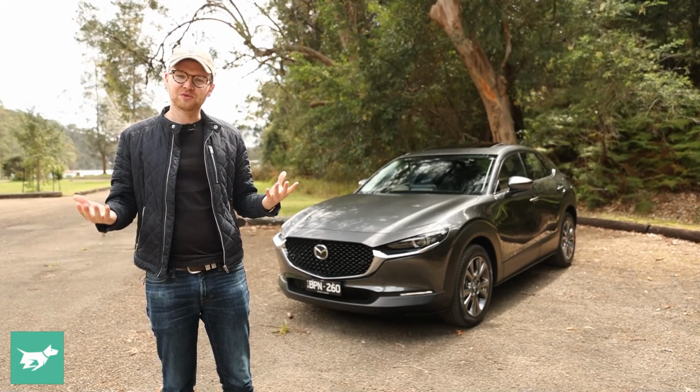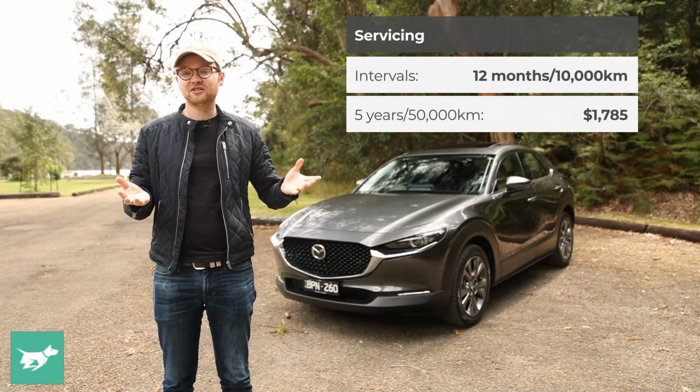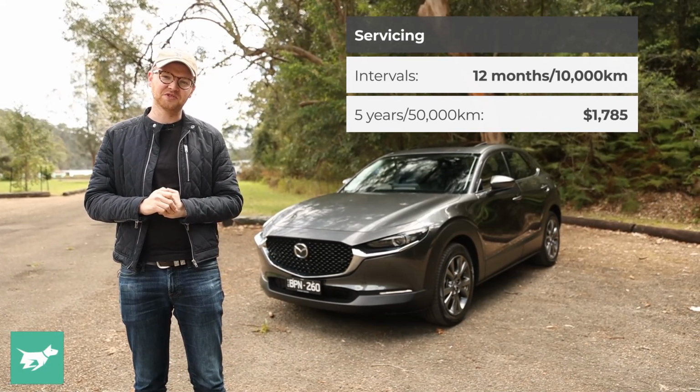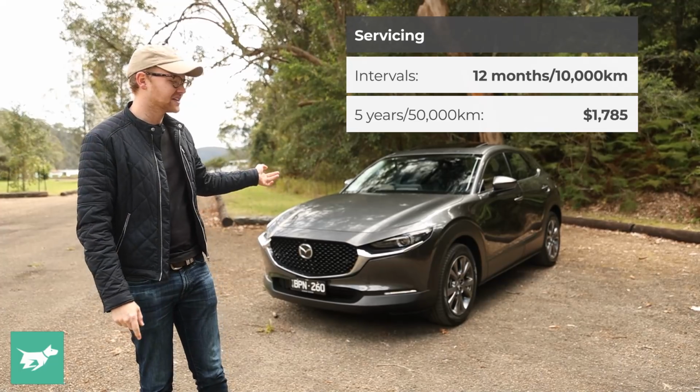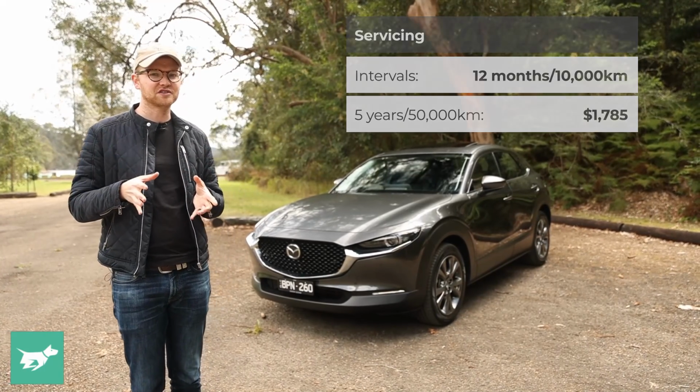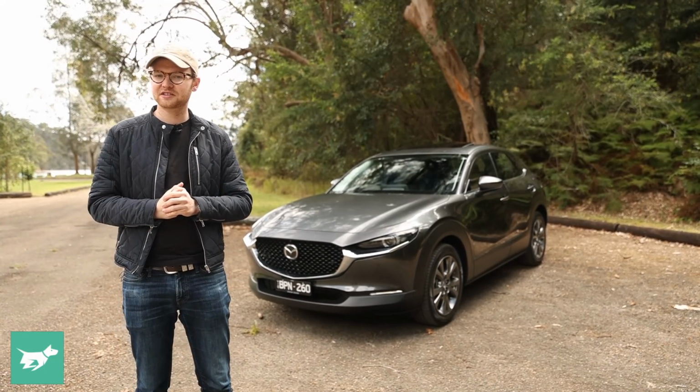Now, servicing, no matter which of the engines, is done every year or 10,000 kilometres. Some rivals give you 15,000 Ks between scheduled stops. That's worth keeping in mind. And the CX-30 will set you back $1,785 across the first 5 services for this X20 variant.